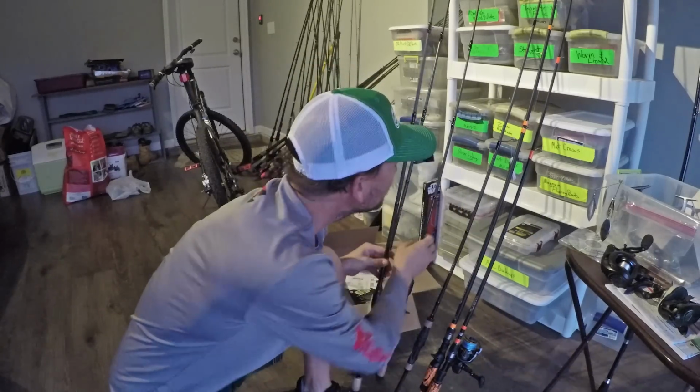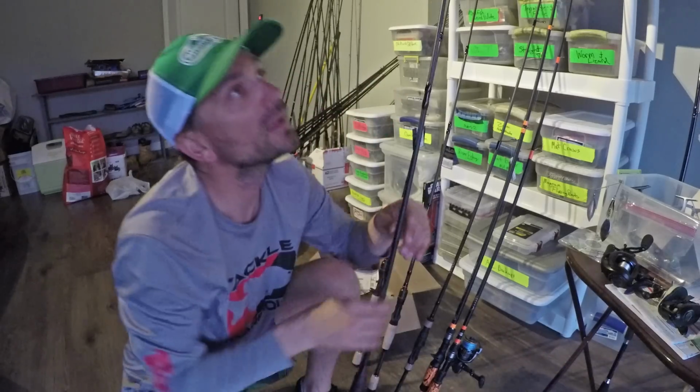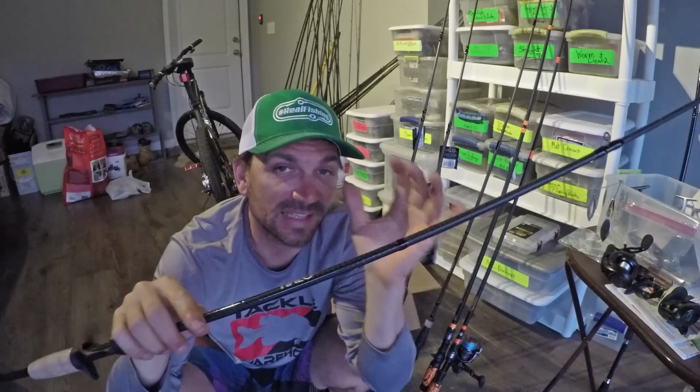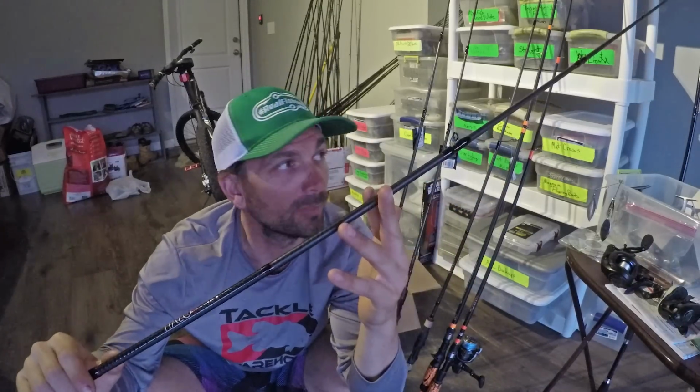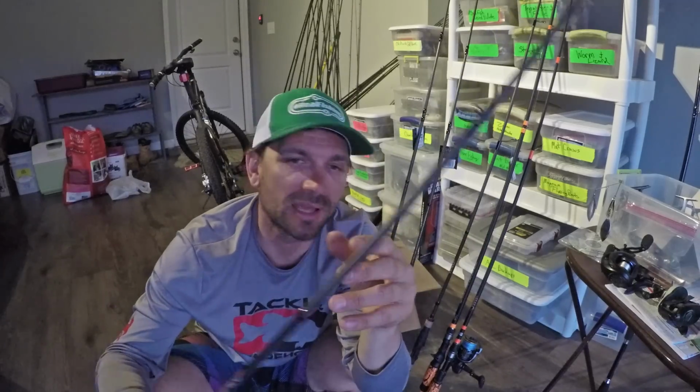The other one, and this is probably going to be one of my favorite rods right here. This is a 7-foot medium. So once again, it's the extra fast action, but it's a little bit lighter than that medium heavy. Oh no, I'm knocking things over, but it's a little bit lighter than that medium heavy.